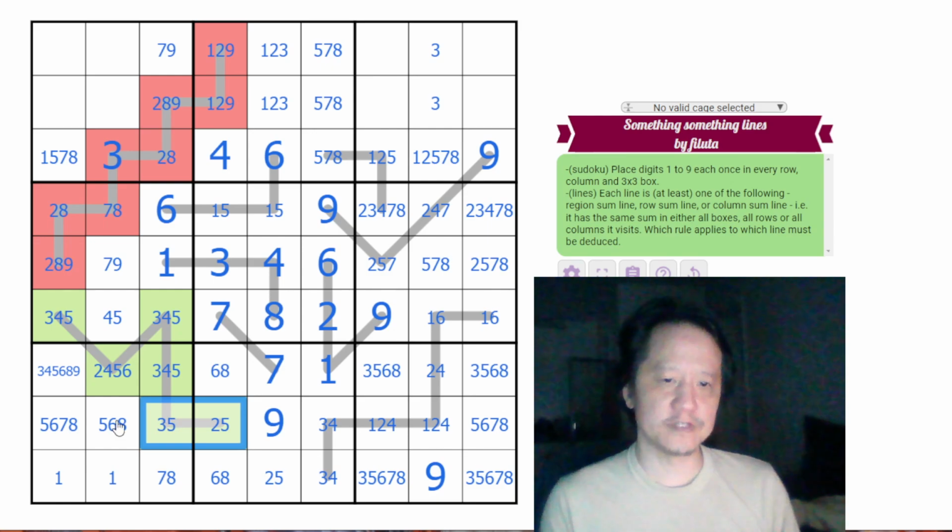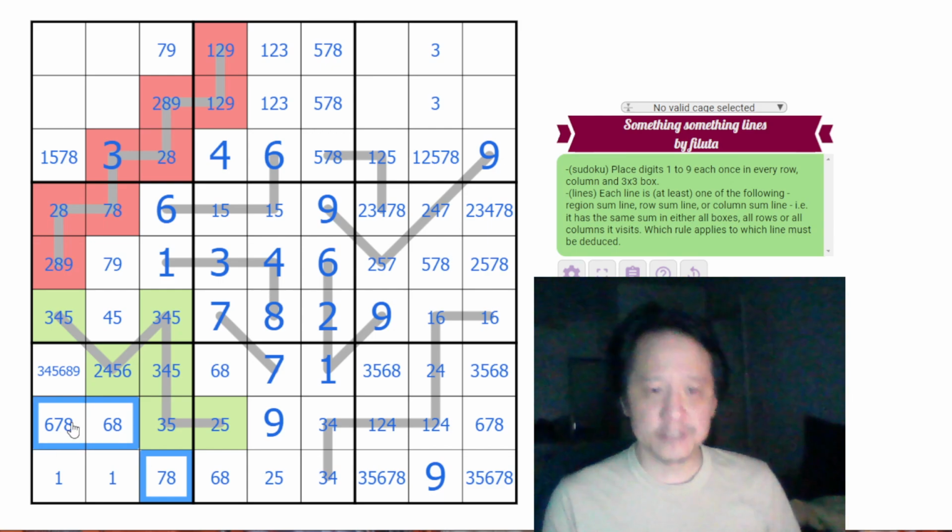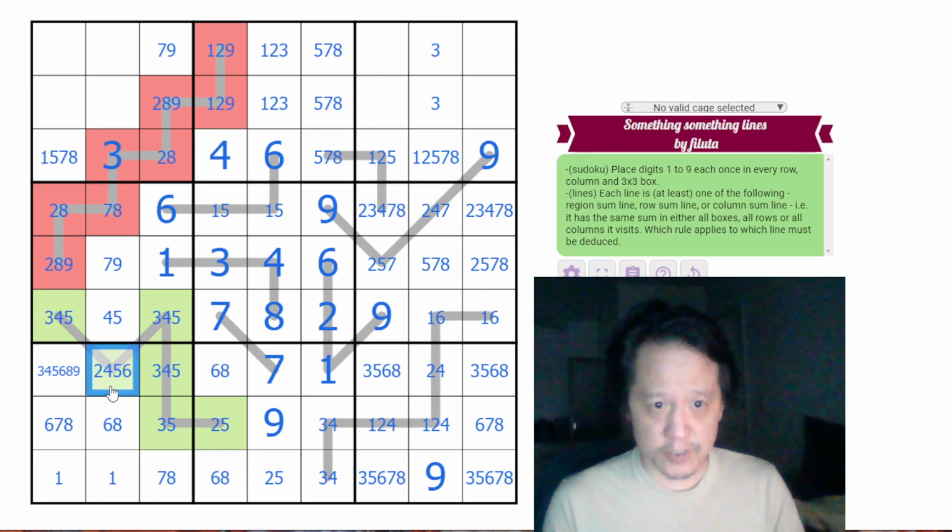So 5 is here either way. This can't be 5. So we have a 6, 7, 8 pair. This is 6, 7, 8. Interesting. So this cannot be 6, 7, or 8. So this is 2, 5, or 3, 4, or 3, 5. We don't know which.